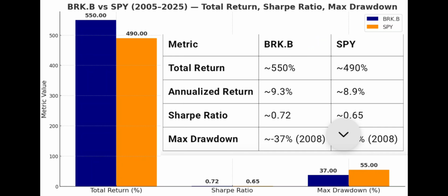Hathaway has outperformed the S&P. Maybe not as dramatically as recently, but 550% delivery versus 490% delivery in price. And if you look at the annualized return, it's 9.3 per year versus 8.9 per year. This includes all the bad years. The max drawdown, you could see it's kind of smudged out, but if you look at the bottom, you'll see the max drawdown for Berkshire Hathaway in 2008 was 37%. Compare that to 55% of the S&P 500.